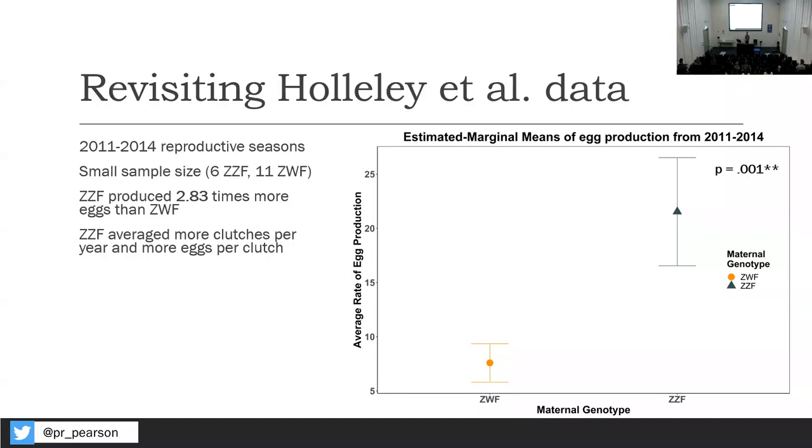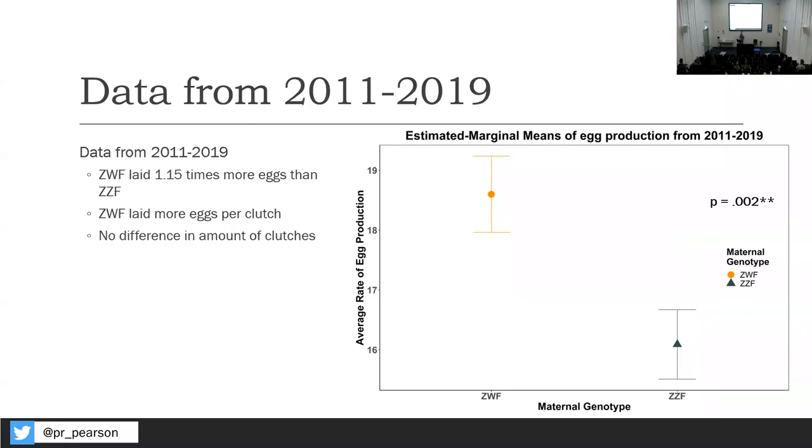But then I looked at those subsequent years, like they suggested. This is showing maternal genotype on the X, and then the average rate of egg production from 2011 to 2019. And we see this shift that looks more like my data, right? We have ZW females producing 1.15 more eggs than ZZ females. ZW females laid more eggs per clutch, but there was no difference in the number of clutches between the two.